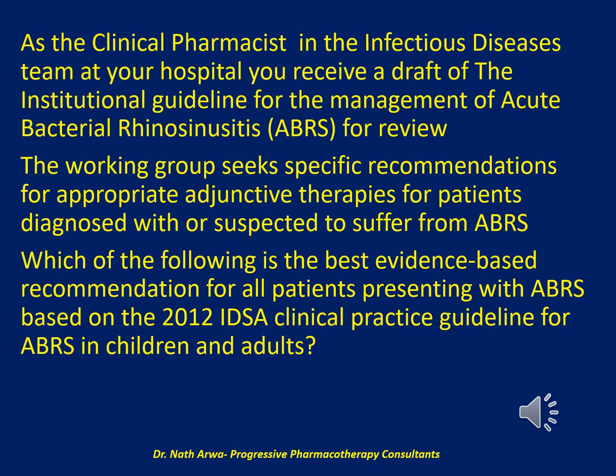As the clinical pharmacist in the infectious diseases team at your hospital, you receive a draft of the Institutional Guideline for the Management of Acute Bacterial Rhinosinusitis, abbreviated as ABRS, for review. The working group seeks specific recommendations for appropriate adjunctive therapies for patients diagnosed with or suspected to suffer from ABRS.